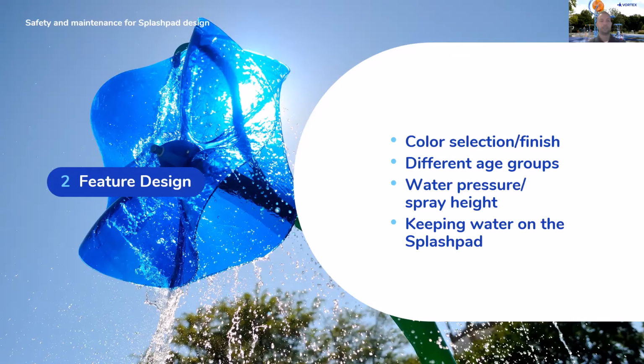Most splash pads will have seat walls or benches close by. Consideration should be taken to keep these features, especially features that rotate, dry.